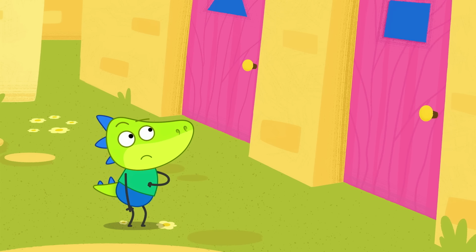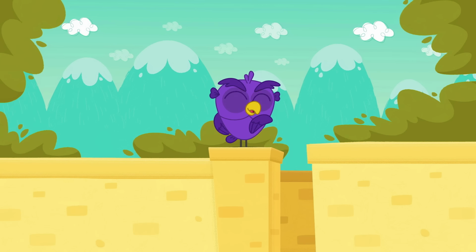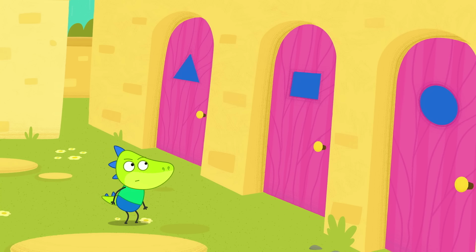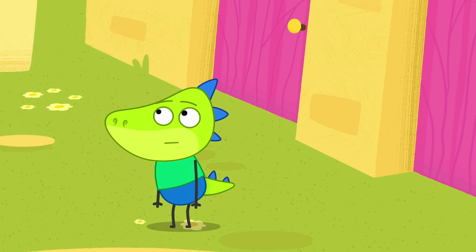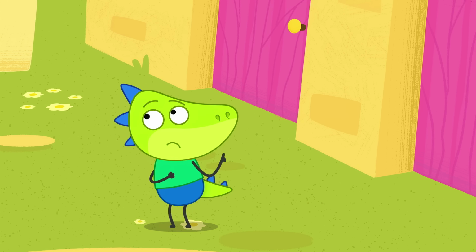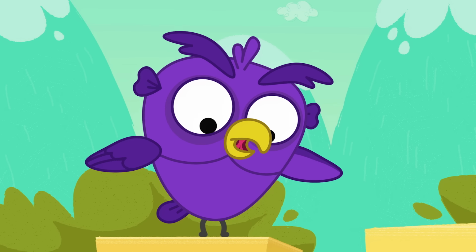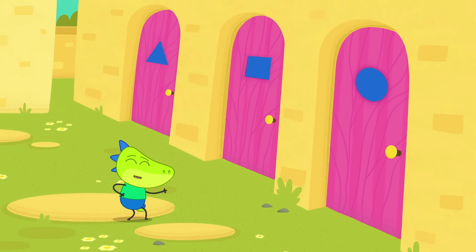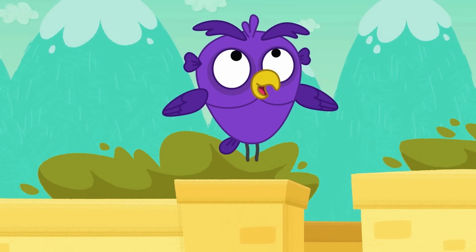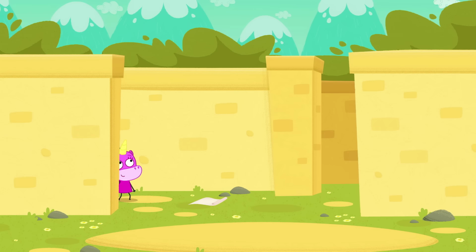Oh. Which door will Dee Dee pick? Choose the door with the circle. Oh, this one? That's a square. Try again, Dee Dee. This one? That's a triangle. Yeah, that's the circle. Yay! Nice job, Dee Dee.